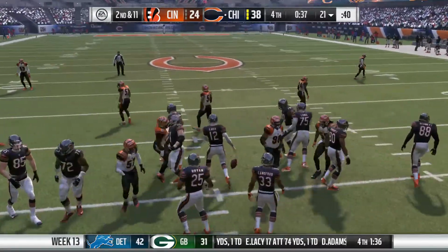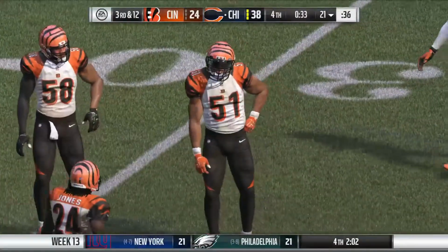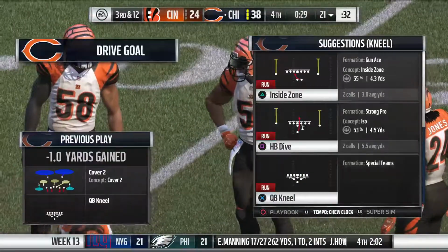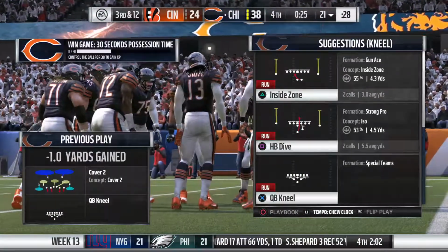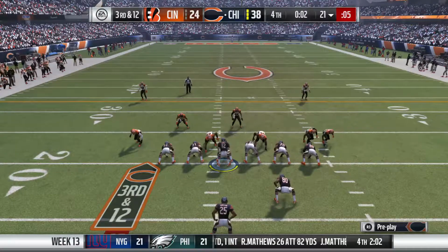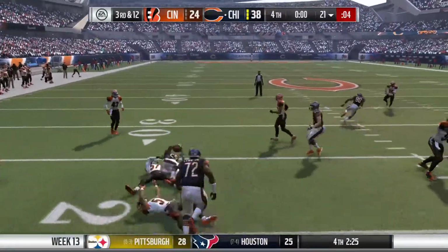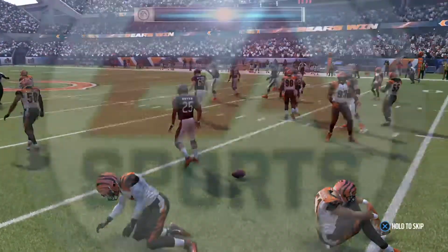And they take a knee. So they're behind the chains as the offense. 12 yards needed on third down. They come up in an offset eye. Now a handoff here to his running back. And he'll take this for a short gain on what will prove to be the final play.